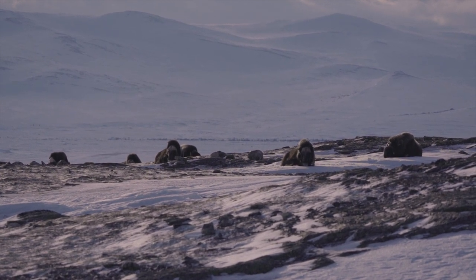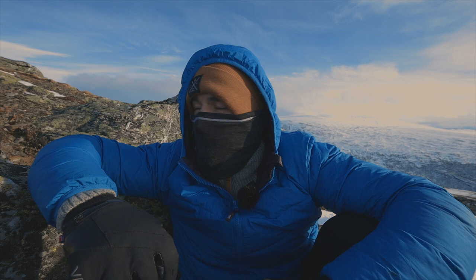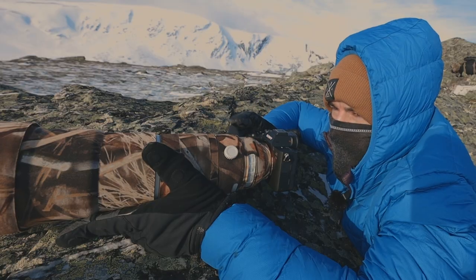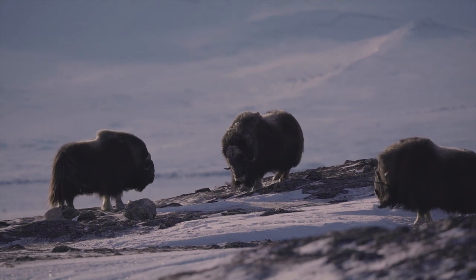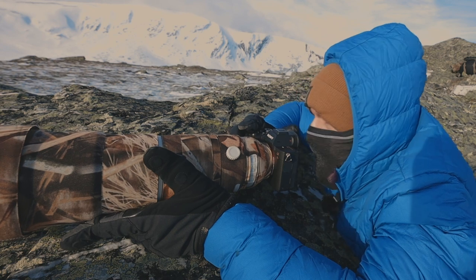Oh, but wow. So happy to be here. Oh, so good. There are 2 musk ox out there that are getting ready to headbutt each other. They're just starting to back up now. Oh, this could be awesome. Oh, whoa, yes.